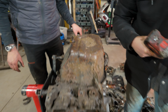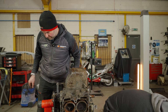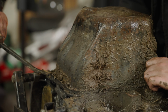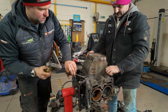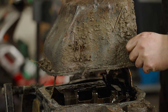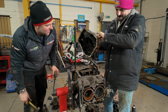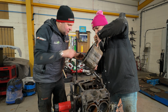Let's get the skankiest sump of all time off. That's the more, isn't it? Yep. Something fall out of it then. Something did slop at some point. Right, there we go. Oh, what is that? That's interesting. What's in there?